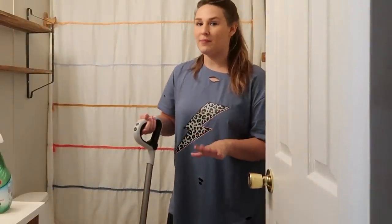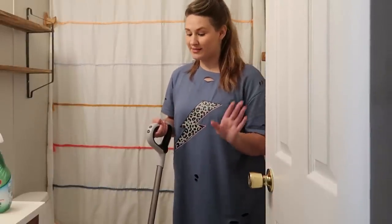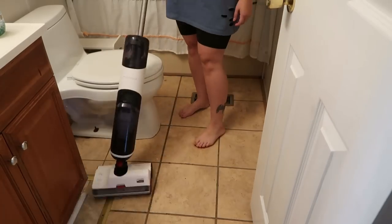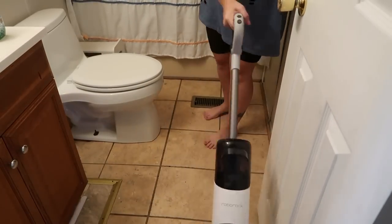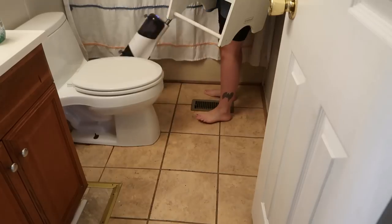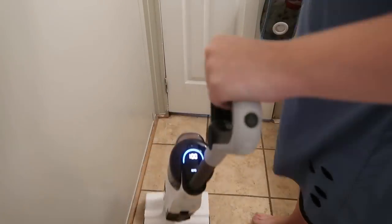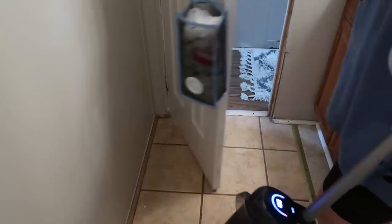So I'm actually gonna be using my Roborock to vacuum and mop at the same time. I absolutely love this thing. Perfect for crazy busy mamas. It vacuums and mops at the same time instead of taking the time to do both. The Roborock actually has a specific cleaner to put inside of it, but I honestly just put hot water and a splash of lemon-scented pine salt, and it works perfectly for me.